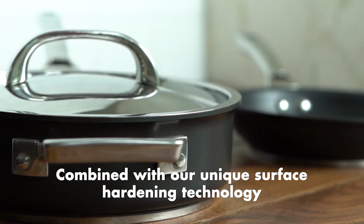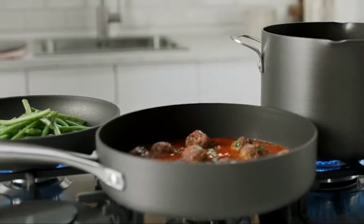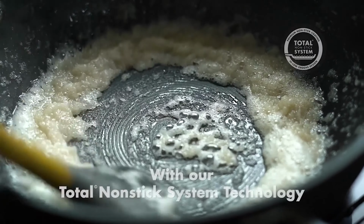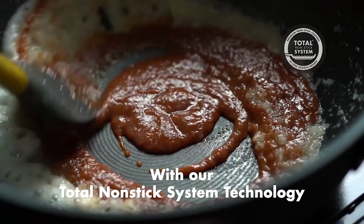Circulon offers scratch-free products as it has raised surface in the form of circles, while Calphalon cookware is more susceptible to scratches. The no boil over feature of Calphalon cookware gives it an added advantage over the Circulon brand in terms of performance. The presence of hard anodized aluminum in both these brands ensures even distribution of heat, even while cooking at high temperatures.